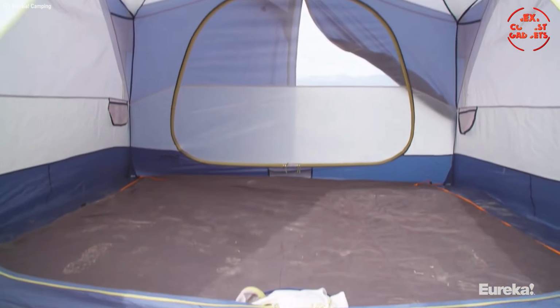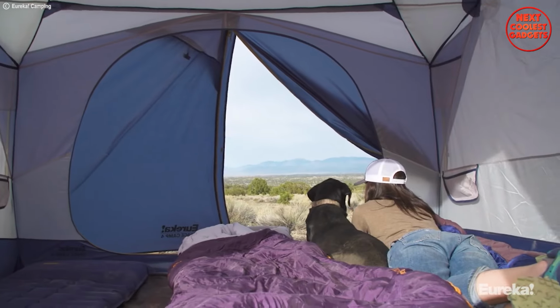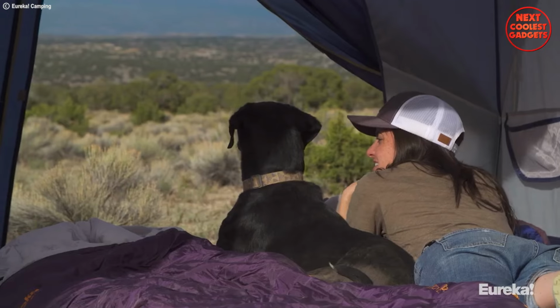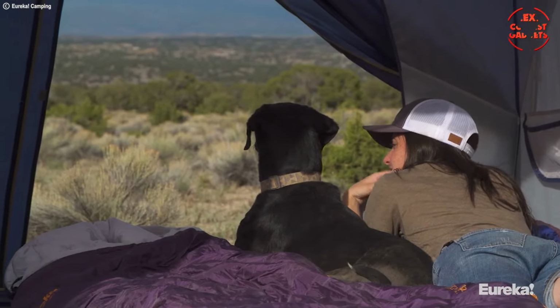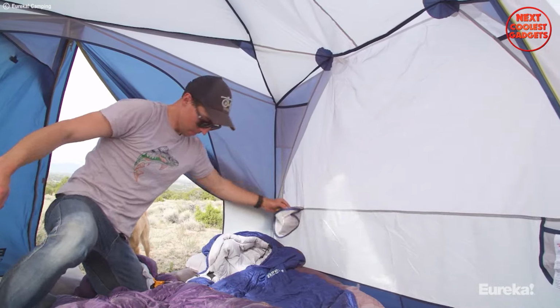Maintaining a comfortable temperature inside your tent is a breeze with the Eureka Air Exchange system. This innovative system features high-low venting options that allow you to adjust airflow based on the weather. With 10 additional storage pockets strategically placed throughout the interior, keeping your belongings organized is a breeze.